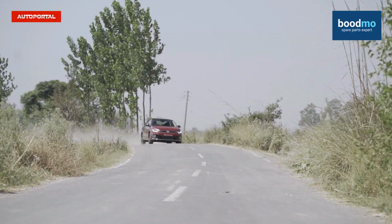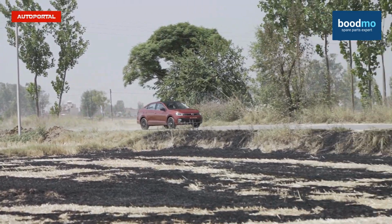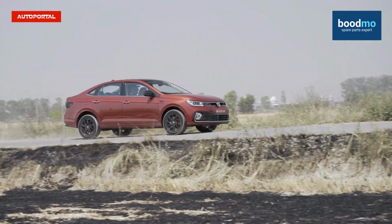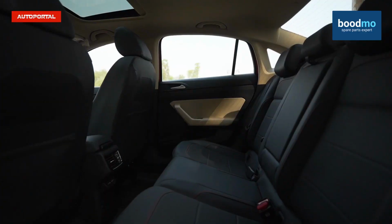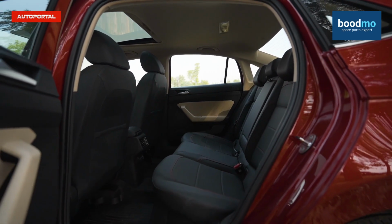Now let's get back to the positives. The other positive is that if you are someone who always enjoys the back seat, I should have been in the back seat right now talking about this, but I'm not going to do that because it's a hot day. So if you are someone who wants to have a chauffeur-driven car, you're always going to use the back seat, always sitting in the back seat. The back seat experience is good. The space is very good.